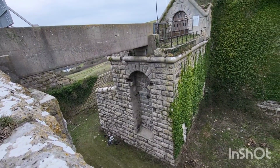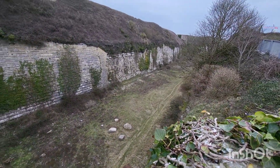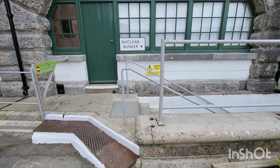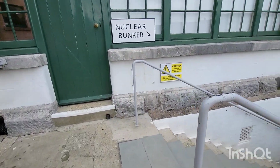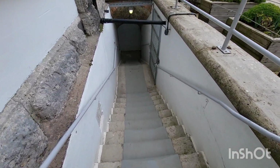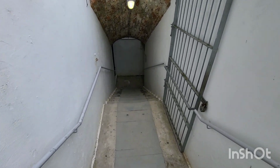Crows in the tree as well. See that over there? Or jackal. Now we come towards the nuclear bunker, which takes us down these stairs. So we're going to go down, have a little look, have a little explore, see what we find.